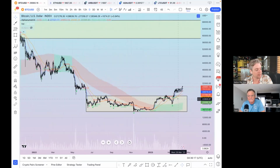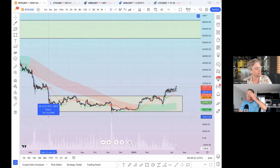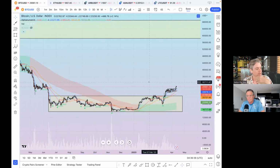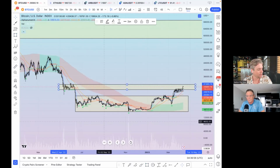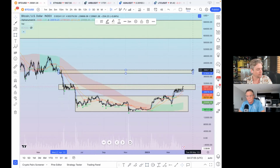The EMAs are in bullish alignment. Every consolidation has resolved to the upside. This is a very long-term accumulation, nearly a year, not quite a year. Let me get a fresh measurement. 276 days of accumulation. So we've been trading sideways long enough that I wouldn't be surprised if this breaks 30K. Once we get through this cluster, which I anticipate, the next major resistance is about $40,000.